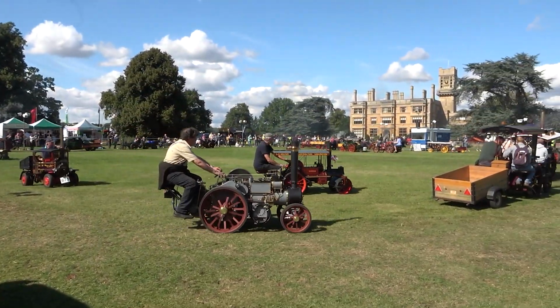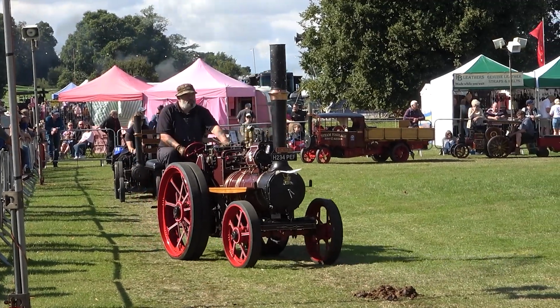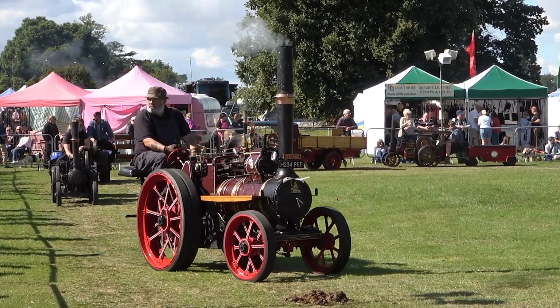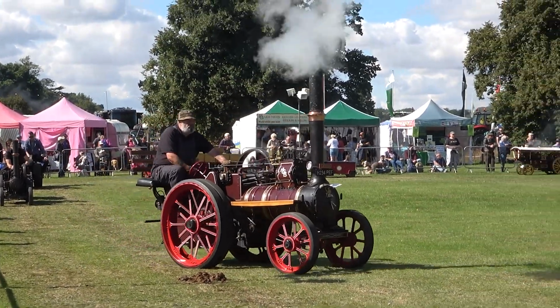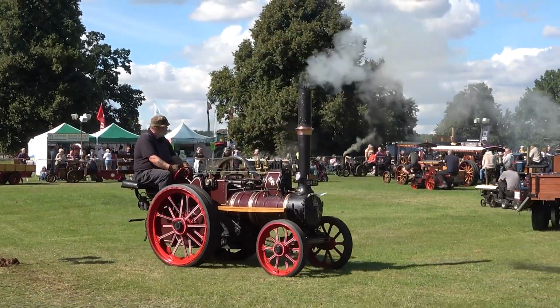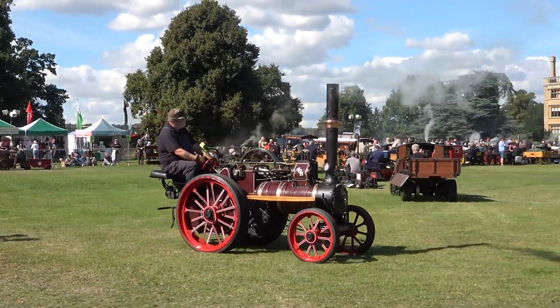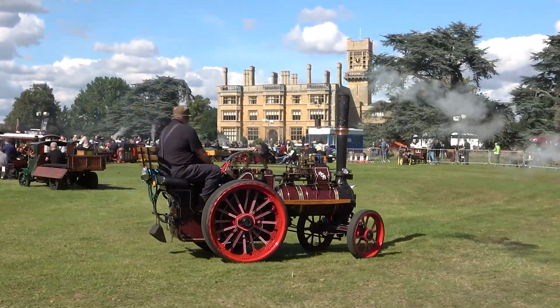Another one of the little Shannon's engines coming in here now. And you'll find very often there'll be a fan on the top of the chimney, usually scavenged from an old car, the heater fan stuck on the top. We've only got the 12-volt battery, to get a bit of extra draft coming through the boiler.